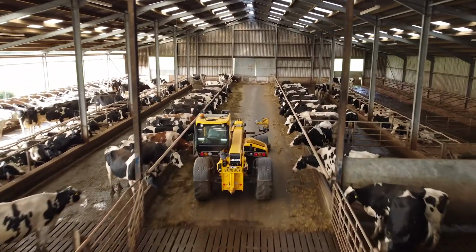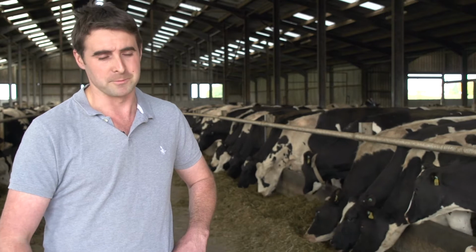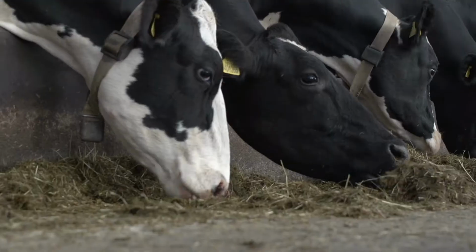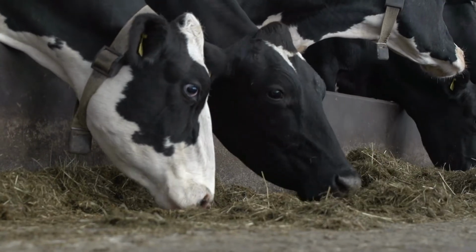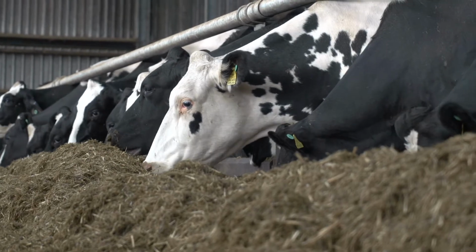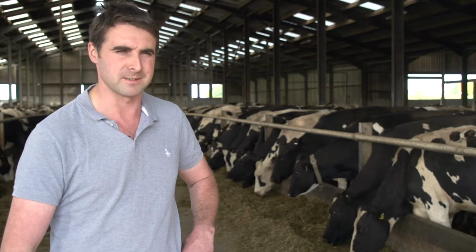A big plus, which I didn't think we would see, but we have noticed dramatically, is the way the cows calve. They calve much faster, and they do get on with the job themselves a lot better, and we assist far fewer calvings, and we've seen our stillborn rate drop as a consequence of that.